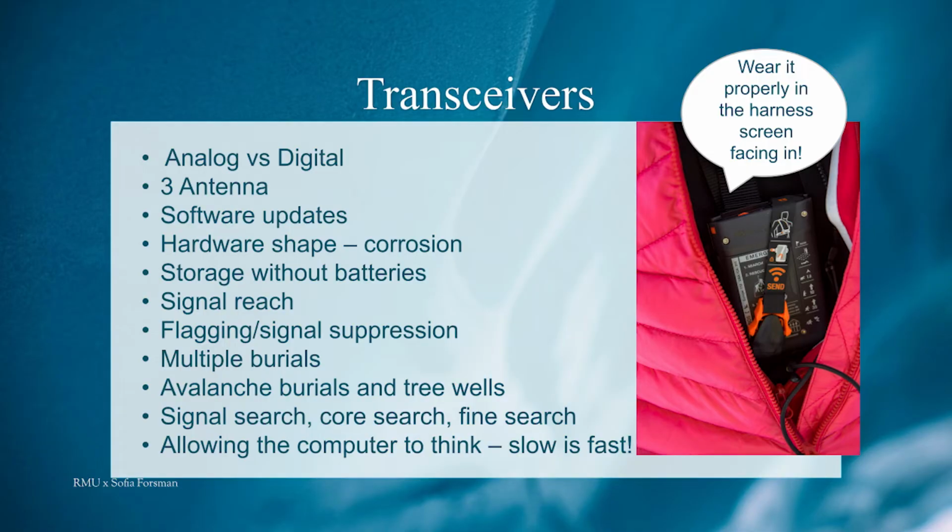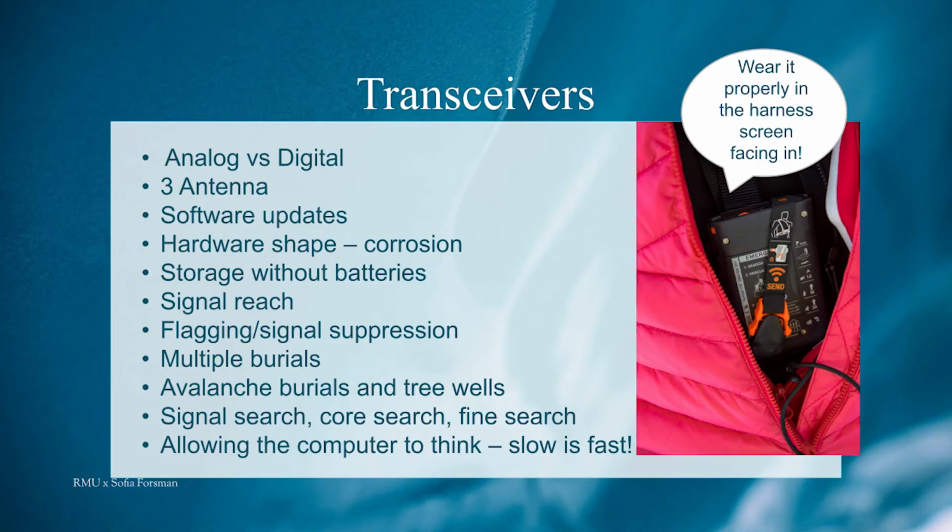Cool, and then when we use our transceiver, we want to know how the signal search works, what the coarse search is, and how to do a fine search with our transceiver. This is where I usually see people perform the worst when I practice with them: the fine search. People A, go way too quickly, and B, they don't know how to interpret their transceiver. You want to allow the computer in your transceiver to think. Slow is fast. You don't want to go super slow, but you want to make sure you're not running faster than your transceiver can handle. If your transceiver tells you to stand still, stand still. They're computers, they're super advanced, and they're so good right now that if you just follow your transceiver at a pace that it can keep up with, you will be successful if you know how to use it.